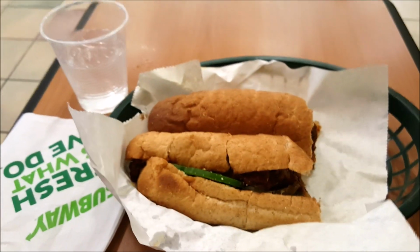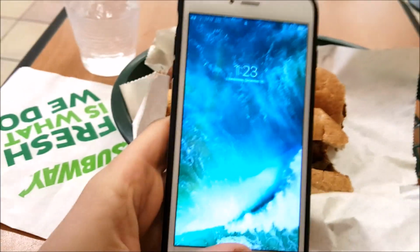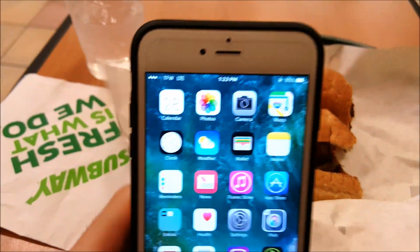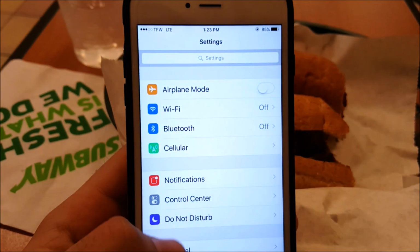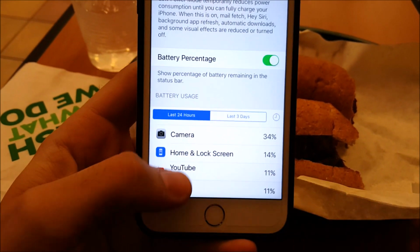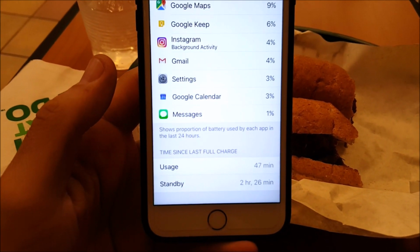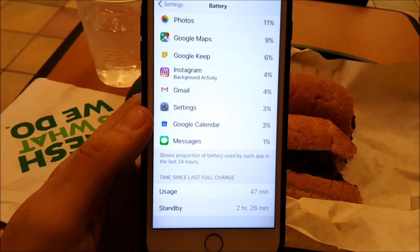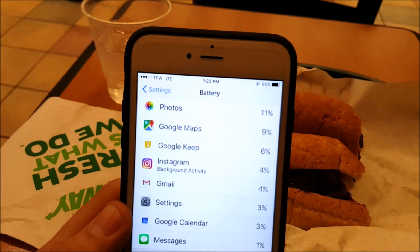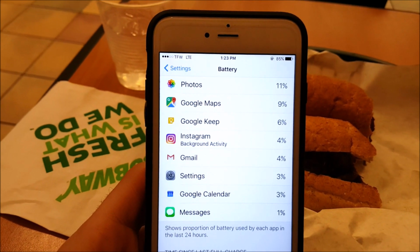But I do want to update you guys on where the iPhone battery life is currently at right now. So I do have 85%, and if I go into the settings department, I'm gonna go into battery here, and I'm gonna show you that the usage on this device has been mostly camera today and some Google Maps, but you can see right here 47 minutes usage, 2 hours standby. So we are currently at 85%. I'm gonna eat right now, take some more pictures, and I will update you all in a little bit later.